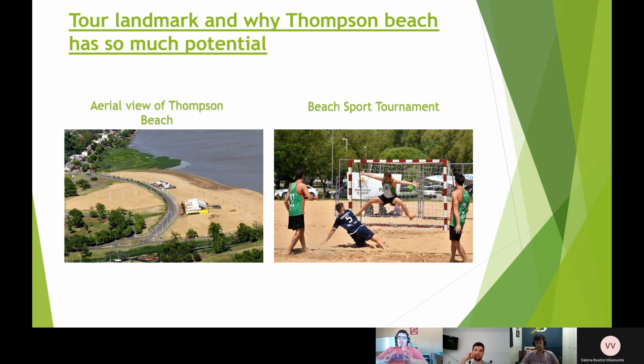And if you don't like the sun a lot, you have green spaces in front of the beach, where there is a park with a playground for the children. There you can do some sport, you can run, you can have a picnic in spring or in the summer, and you have a lot of shade to stay fresh in the hot sun.